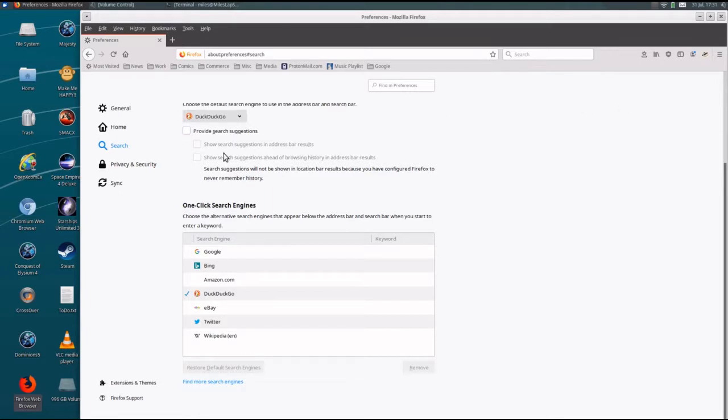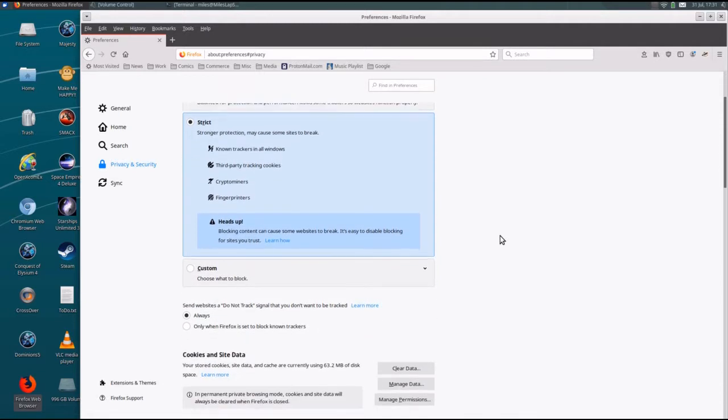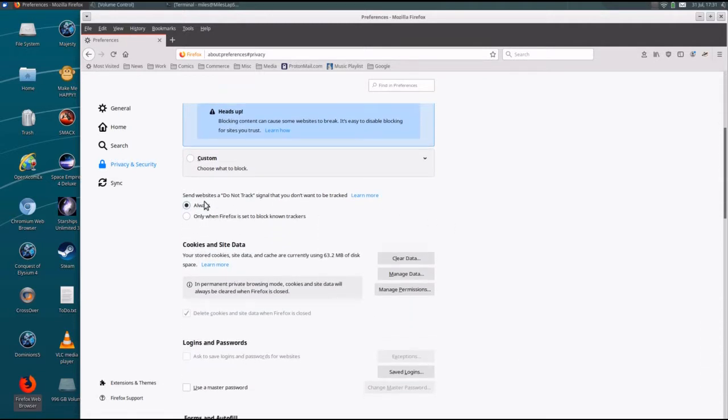There are a lot of settings under the Privacy and Security page. Unfortunately, many of them are set to non-private and insecure. Under Content Blocking, select Strict. This is both a privacy and a security improvement. And select Send Websites a Do Not Track Signal Always.